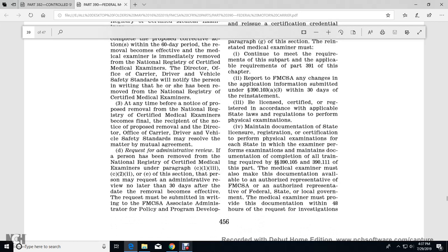At any time after the notice of proposed removal from the National Registry of Certified Medical Examiners, the recipient of the notice of proposed removal and the Director, Office of Carrier, Driver, and Vehicle Safety Standards may resolve the matter by mutual agreement.